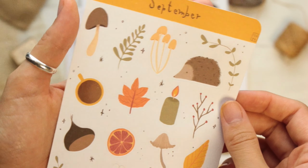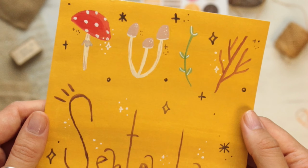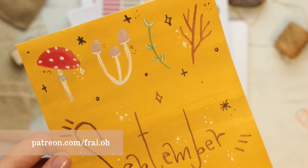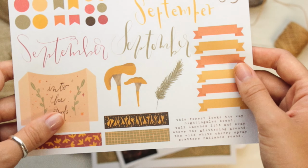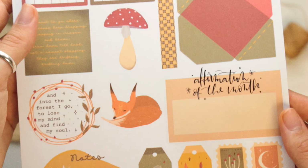September has begun and for me this month represents autumn, even if the weather is usually still hot in this period. So the theme I chose is forest in autumn. To decorate my bullet journal, I will use the printable journal kit available in my Patreon page, which consists of a cover page, a sticker sheet, and 4 pages with decorative and functional elements.